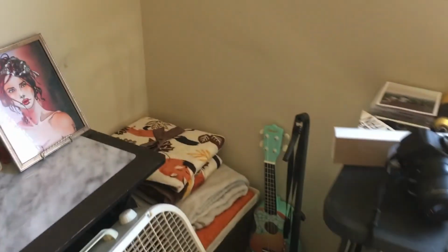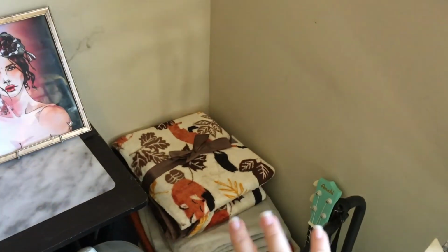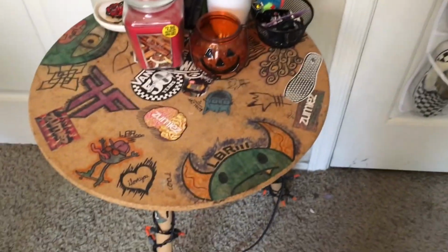And then obviously, like I mentioned earlier, I have my fall blankets and stuff over there. Yeah, that's about it. It's not too fall, but adds a little bit of color. And then we have Jesse's orange Vans. And this is probably my favorite thing out of everything I did just now.